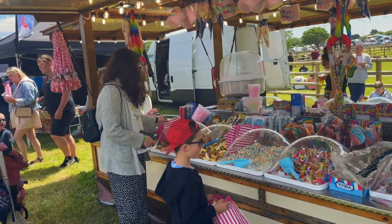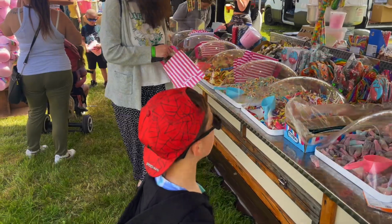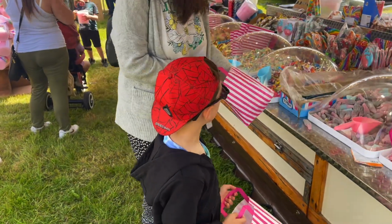Best way to make your kid not spend too much money on sweets is to make sure that they use their own pocket money for the sweets. I found that this works very well.